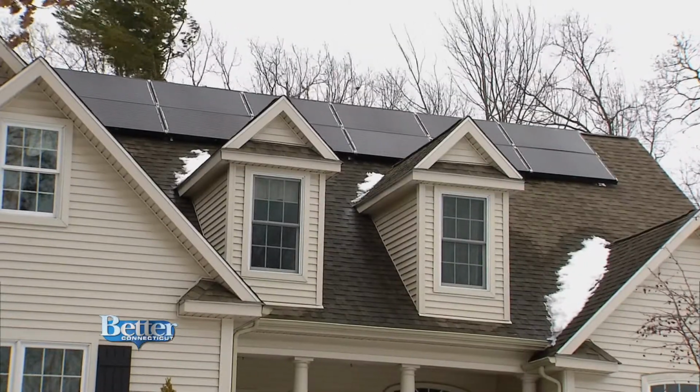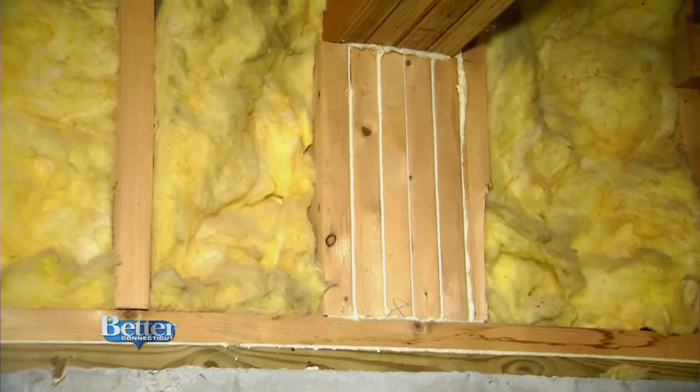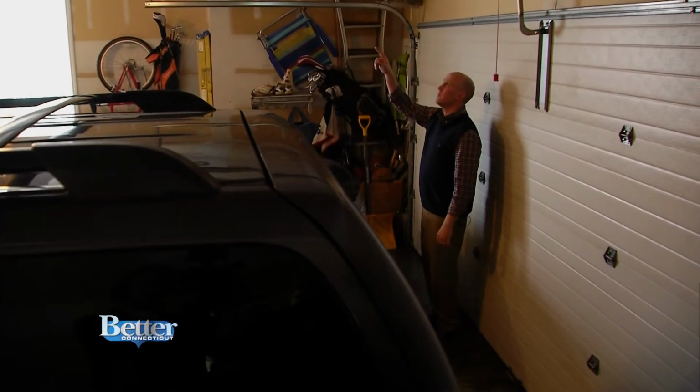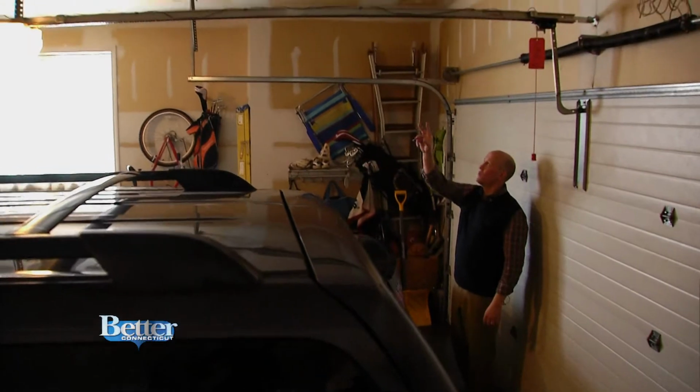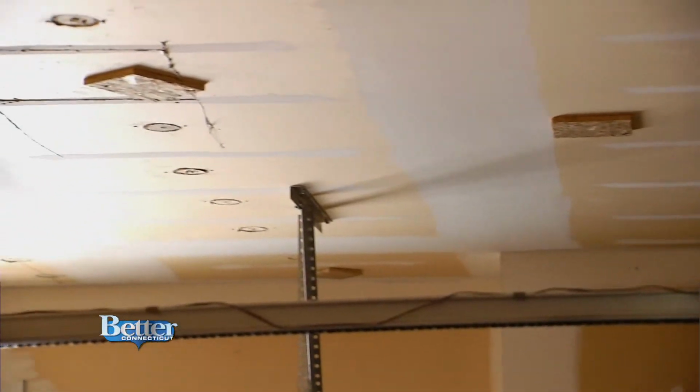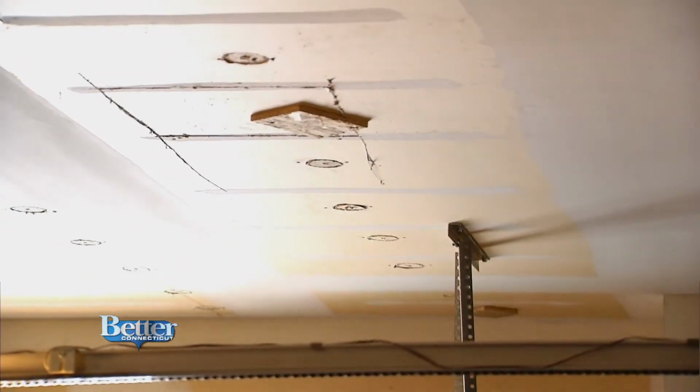Solar panels on the roof, which look really good, by the way, and insulation in the garage. The office is right above here, and they drilled these little holes in the drywall and then blew in insulation. It made a huge difference in the temperature up in that office.